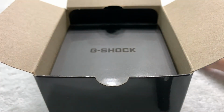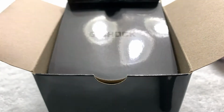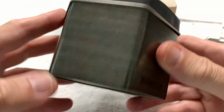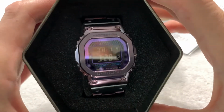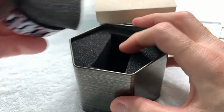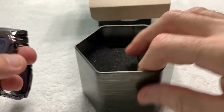Might want to check them out if you're in the market for something down the line. I certainly will. And inside the box, move that out of the way, is the tin. Tin's in great shape. Inside the tin, of course, is, ta-da, the watch, the Tokyo Nights. All packed up in its little foam cutaway. Move that out of the way.